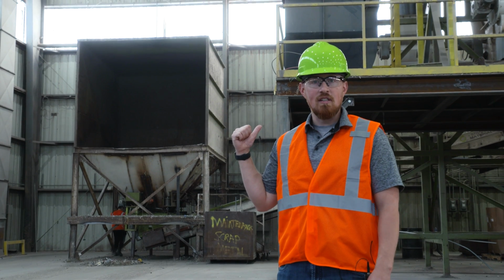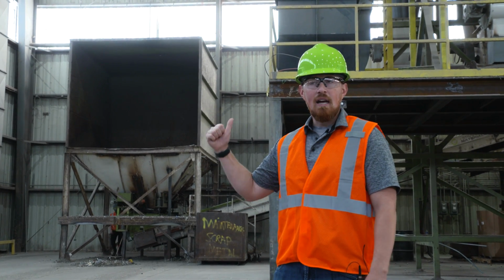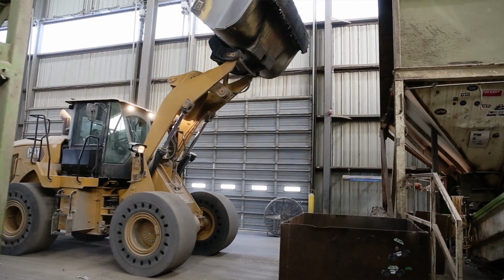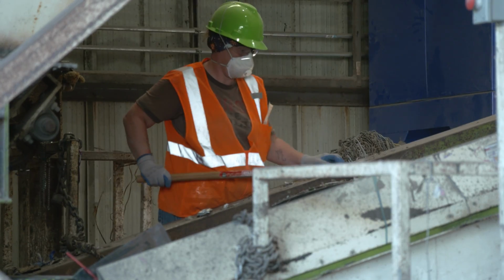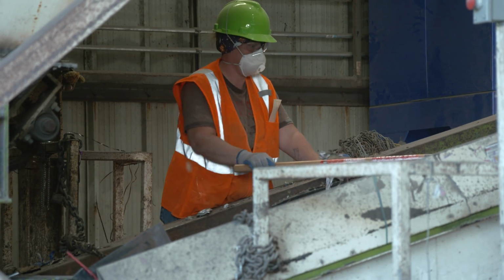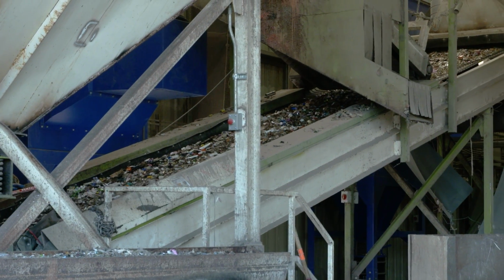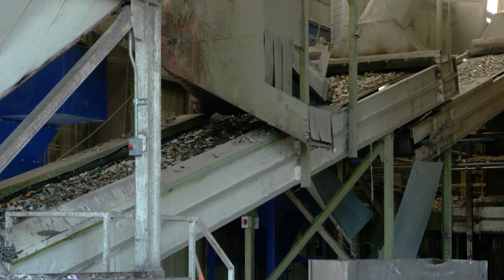Behind me is our pre-processing line. What we do with this line is take our incoming supply and do a pre-process on it. In the pre-process, we remove metals, and then we use air classification to remove some of the light material, and we also run it through a series of dryers, which helps us to get more of that light material out. What comes out of it is material we can't use and material that's ready to go to the next step.